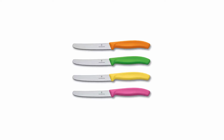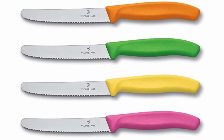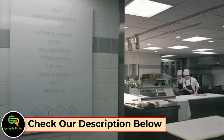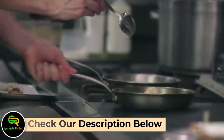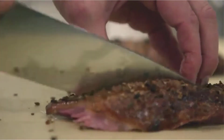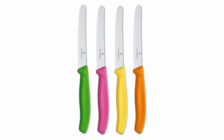Number 3. Victorinox Swiss Classic 4-Piece Utility Knife Set. This set of 4 traditional knives would be a fantastic option for folks who aren't skilled chefs. The blades are made of mirror-finished, high-carbon stainless steel, which makes them rather strong and capable of holding an edge without becoming brittle. Additionally, they are simple to sharpen and guarantee effortless cutting.